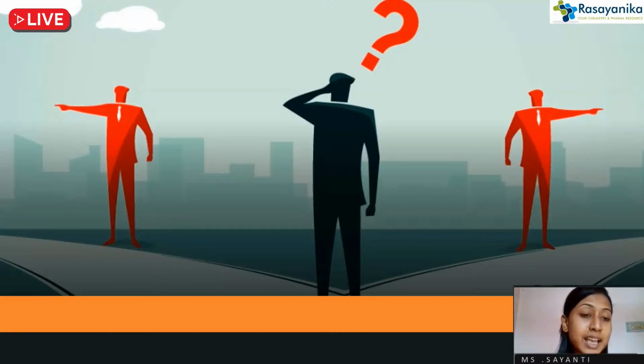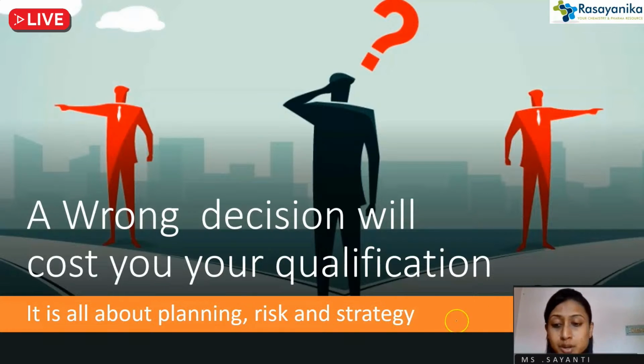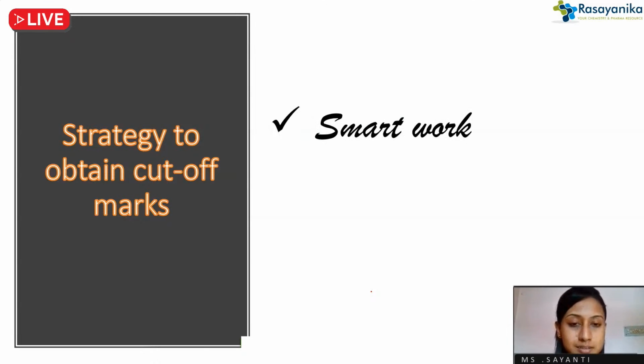Clearing CSIR NET is a recognition. Getting a rank in JRF is definitely a recognition. So, a wrong decision is going to cost your qualification. A wrong decision will definitely cost your qualification. So, it is all about your planning, the risks and the strategies. So, what are the strategies to obtain the cutoff marks?